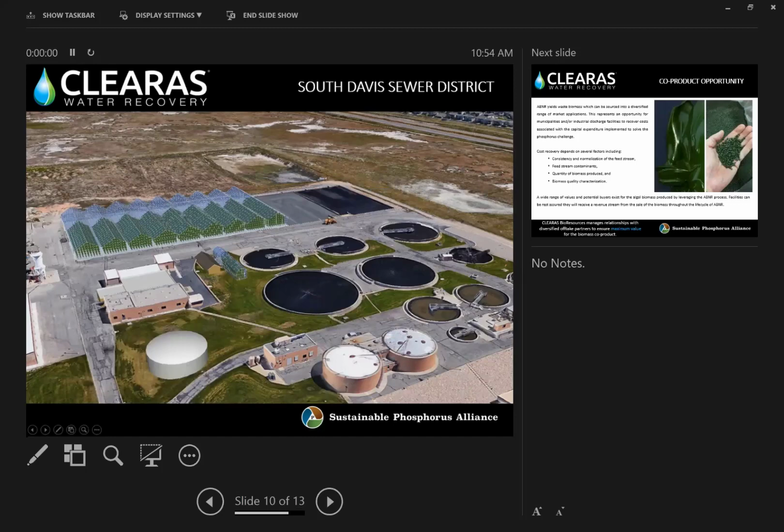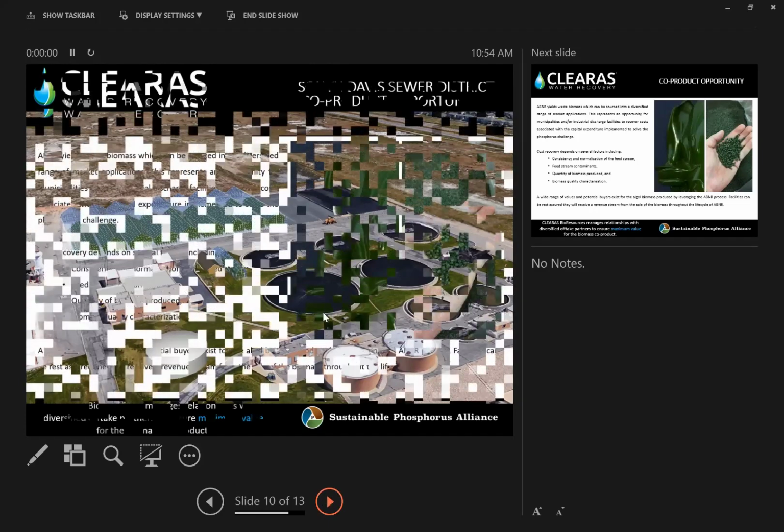This piece of the plant is already constructed. We already have this up and running. It's 1/80th of the size of the full plant. It was done to optimize performance and characterize the biomass for offtake agreements or sale agreements. So we were effective in implementing that 1/80th design, which will just be duplicated 80 times here to mitigate risk for the customer relative to the biomass offtake and water quality produced.